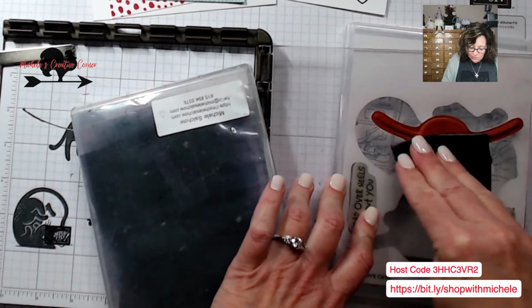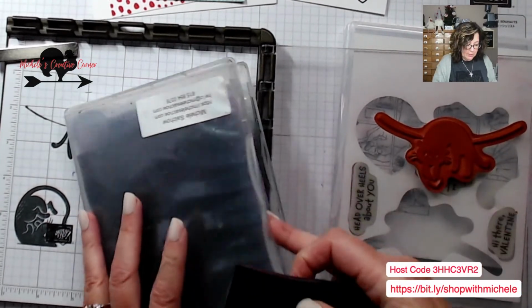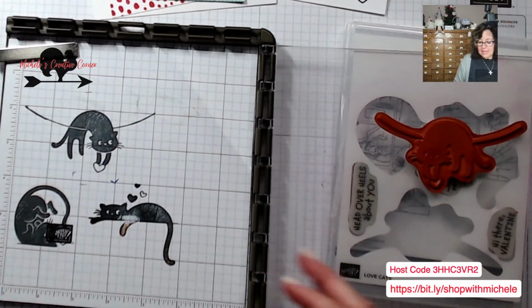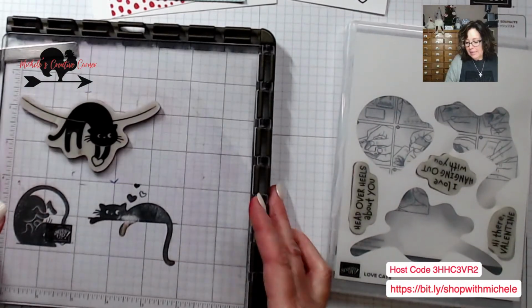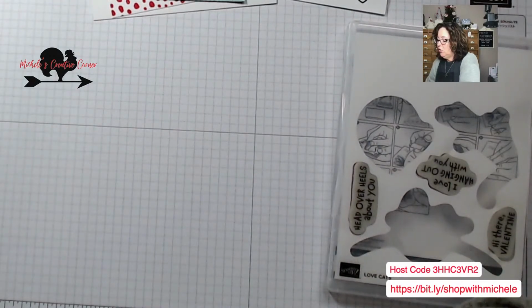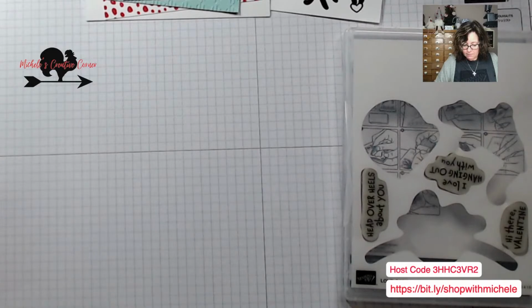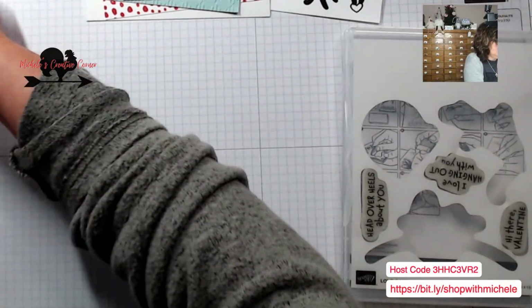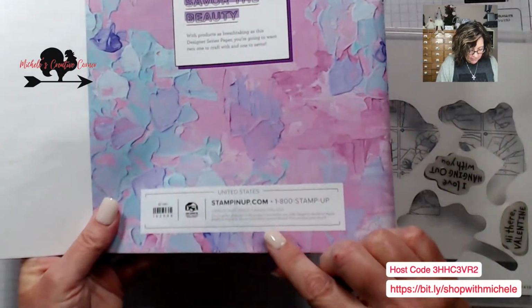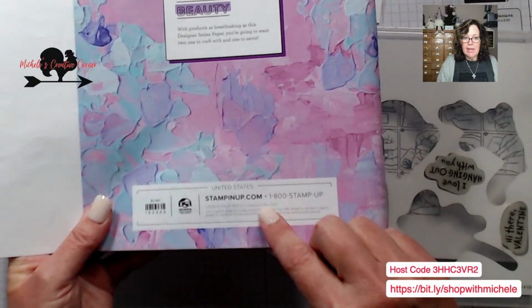So yeah, a couple things are different about this mini catalog. First, there's only one celebration this year, and it's January and February. And second, the mini catalog is from January 5th to April 30th. Let's see if I said that right. January through April. If you look at the back, it tells you that it's going to run from the 5th of January to the 1st of May.